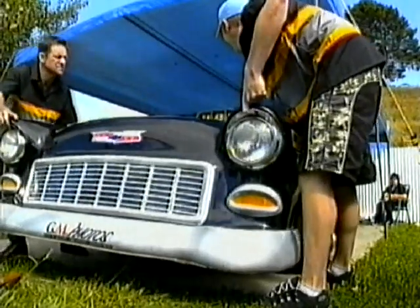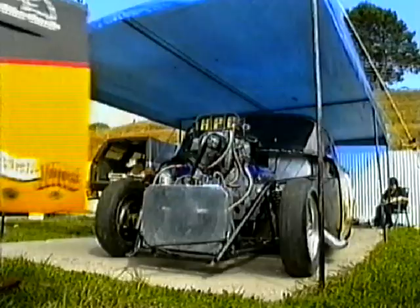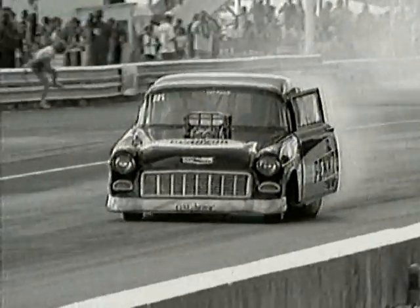But the man they will all be chasing in the door slammers has to be Hamilton's Chris Tynan. So this is the king of the door slammers. This is Chris Tynan. And of course, this is a car I went for a drive in, and I tell you what, I'll never ever forget it.